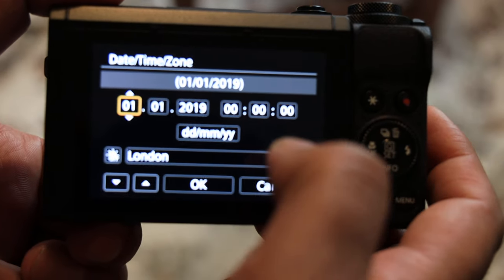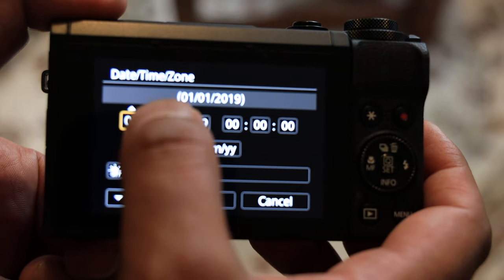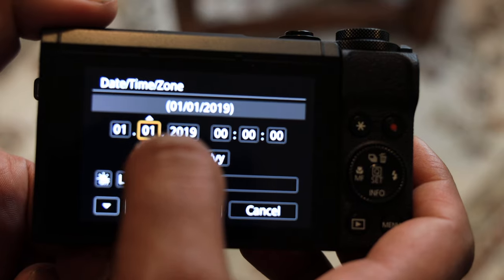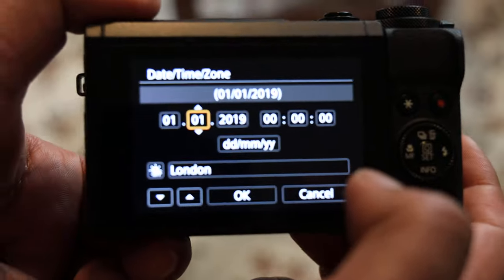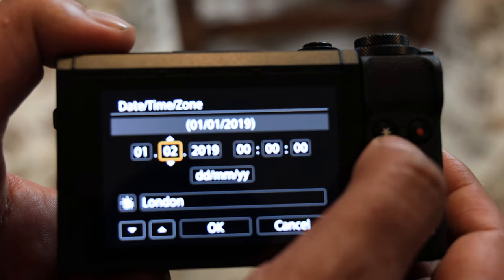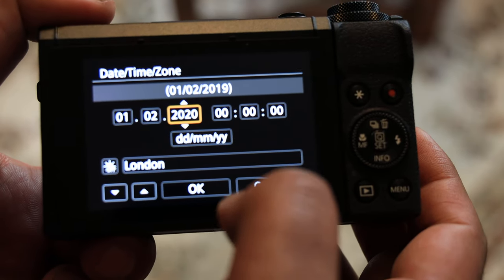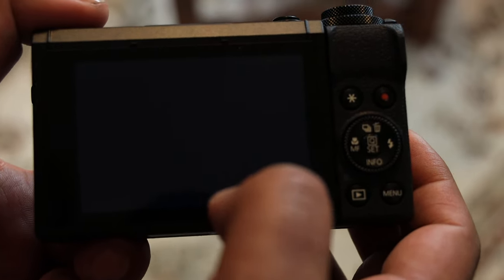Set the time and date. Okay, 1st of the 1st, that's not correct. What day is it today? Is the first today? 1st of the 2nd. Okay, hold on, how do I do it? Yeah, that's all right. That's a UK date, by the way. How do I change it? Okay, here we go. Yeah, that's fine. 1st of the 2nd, 2020. Date, time zone. Well, I'll leave the time, I'll set that later on.